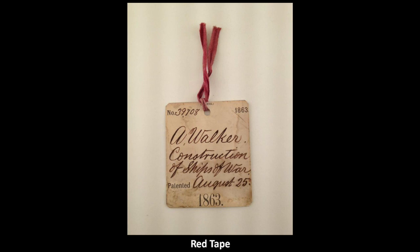The patent tag was attached to the model when it received its patent by the patent office. In the left-hand corner is the patent number, and then on the top is the inventor's name, and below that is a description of what the patent was for. And then on the bottom it has the month, the day, and the year that it was patented. And if you notice on the top, there's a little hole in the tag, and there's a length of red twill tape. And that tape is what held the tag onto the model.